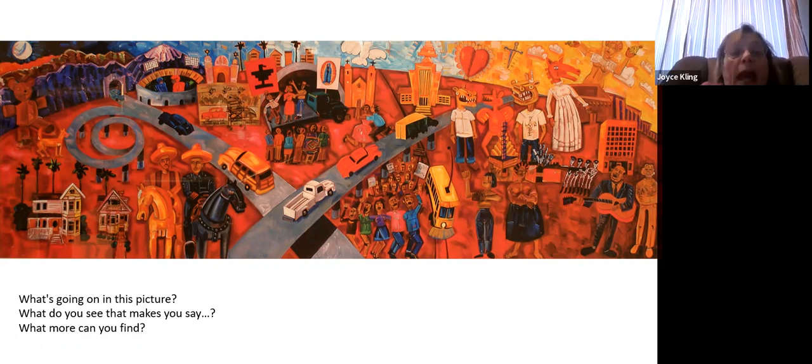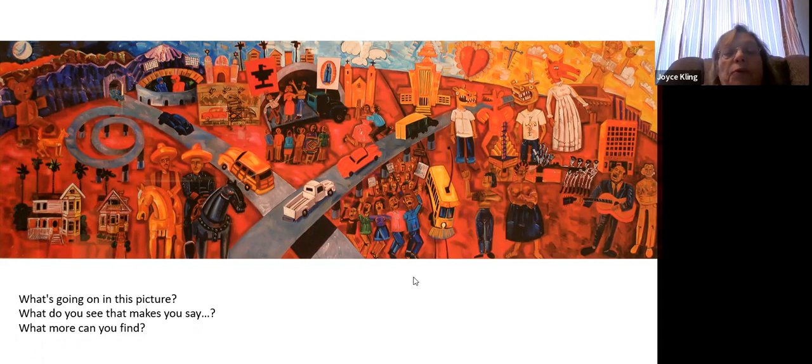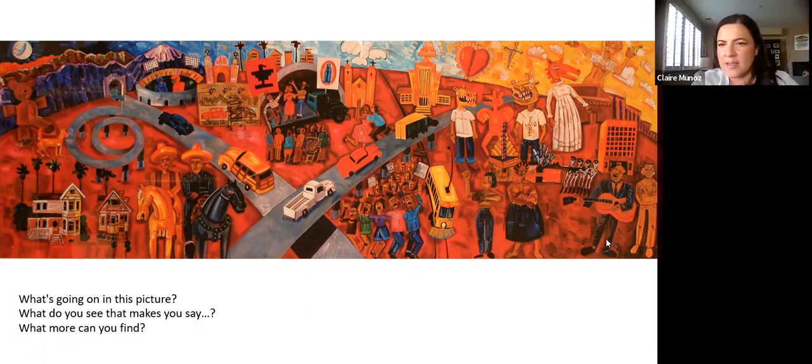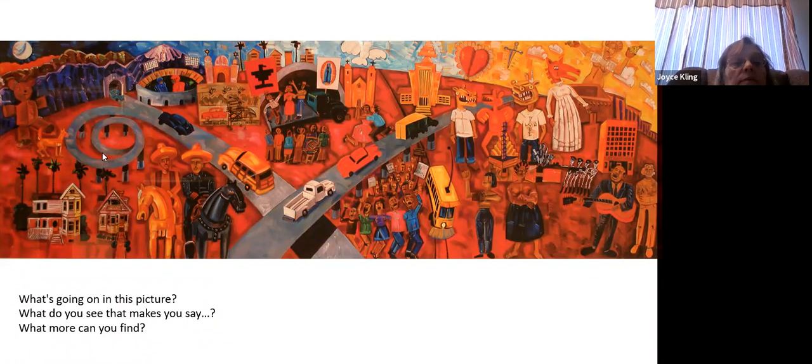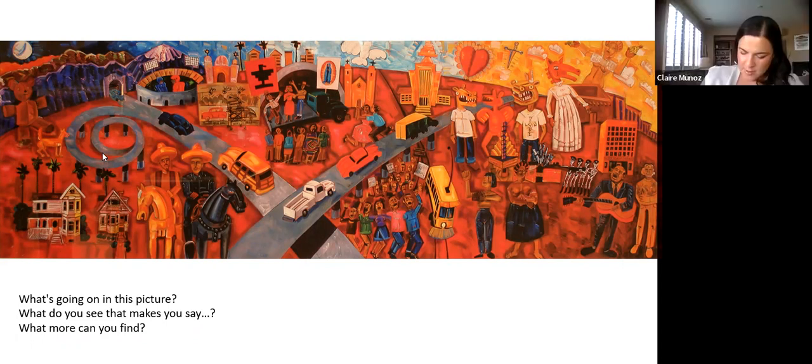I think these people look happy. It looks like there are different groups singing. Okay, so we have some singing. I see definitely some singing in the foreground here. I see them here. And people are listening to the singing, participating.